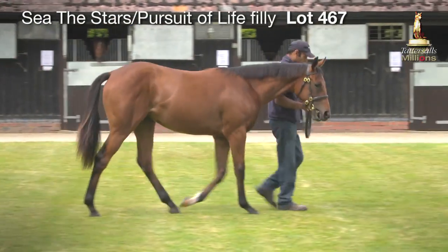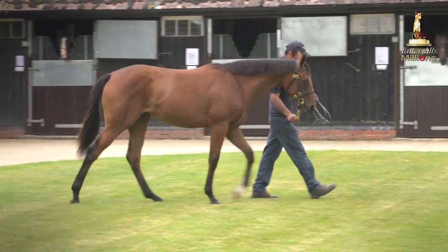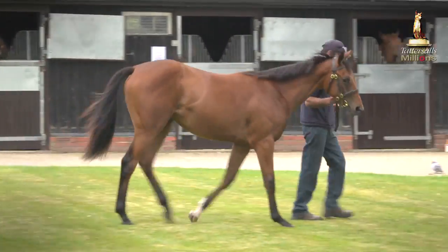This filly is really quite together and a very good moving filly. She's a really nice size and she's very straightforward, very racy, good mover. And I think it's going to be easy to just polish her up for the sales.